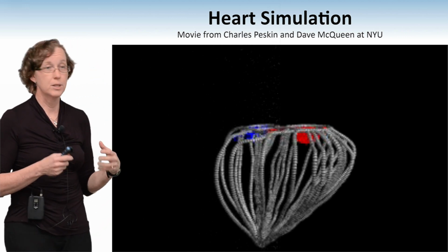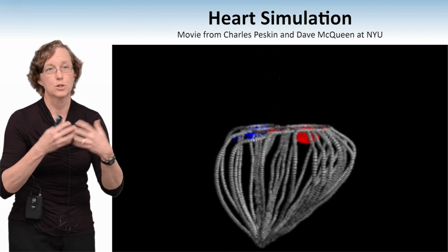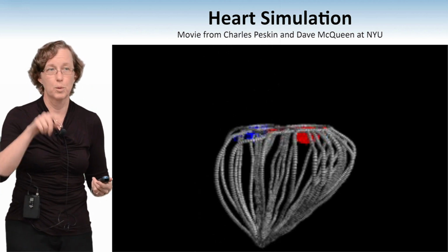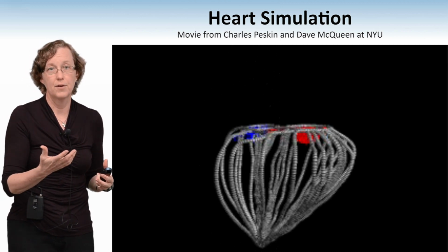It was used at one point to try to understand how to treat infants, newborns that have a particular kind of heart defect. So in this heart defect, their heart is not really wired correctly, and so they're in danger of not getting enough oxygen.